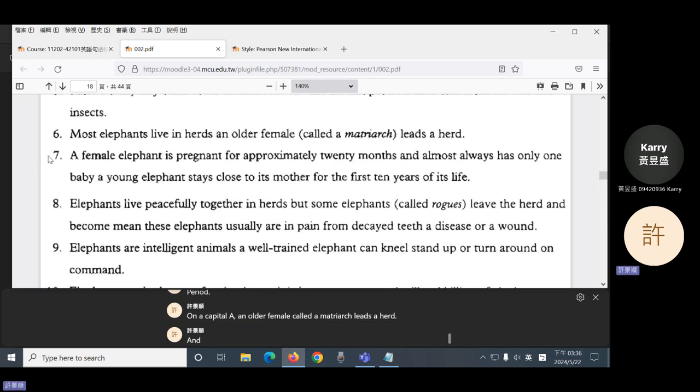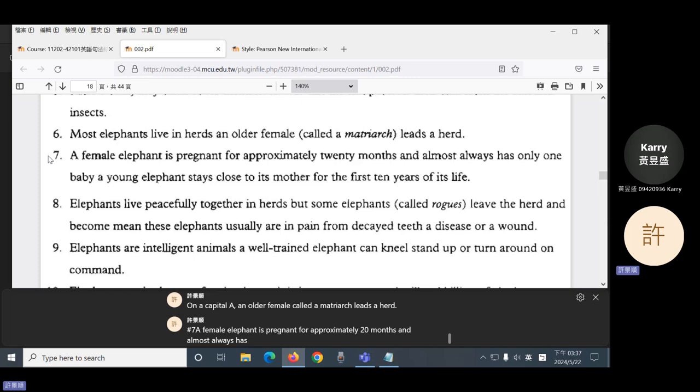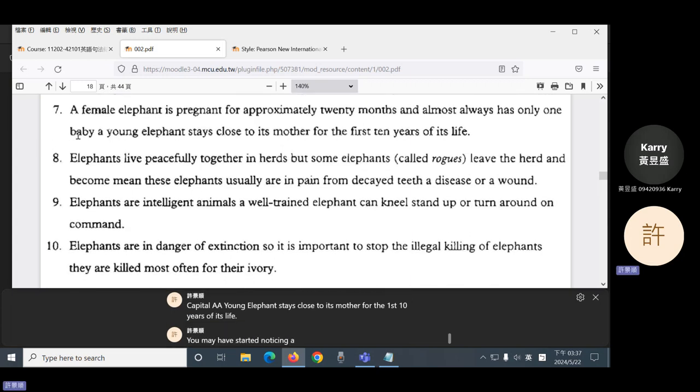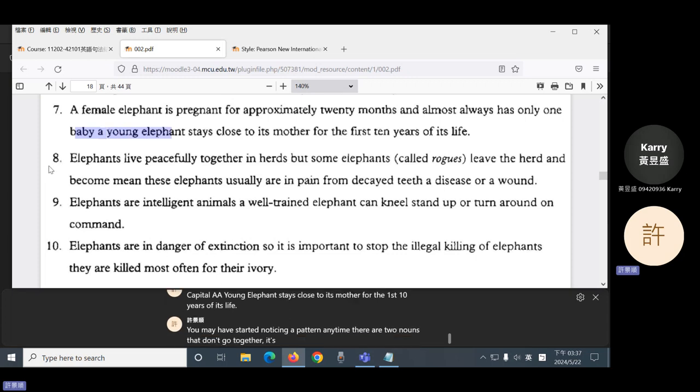Number seven, a female elephant is pregnant for approximately 20 months and almost always has only one baby, period. Capital A, a young elephant stays close to its mother for the first 10 years of its life. You may have started noticing a pattern. Anytime there are two nouns that don't go together, it's probably because they're part of different sentences.